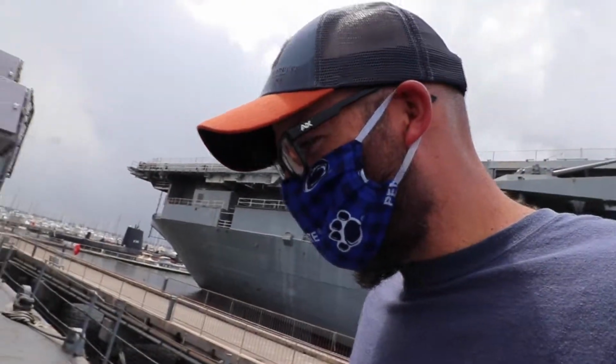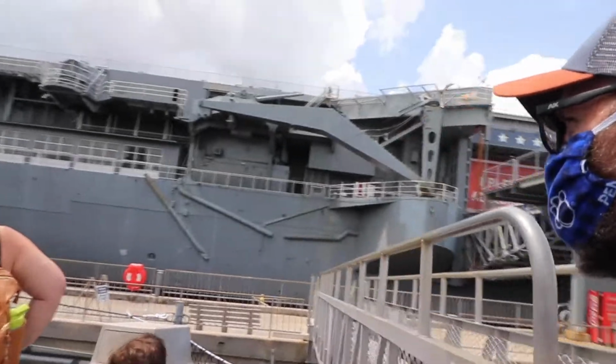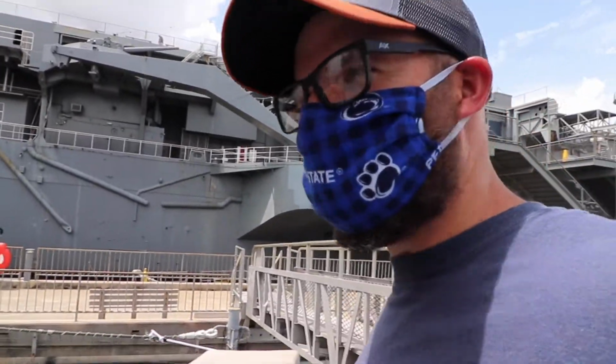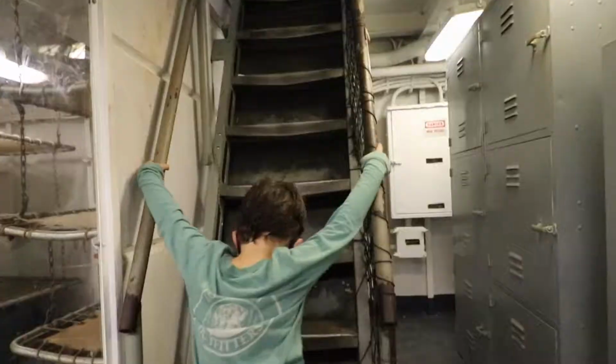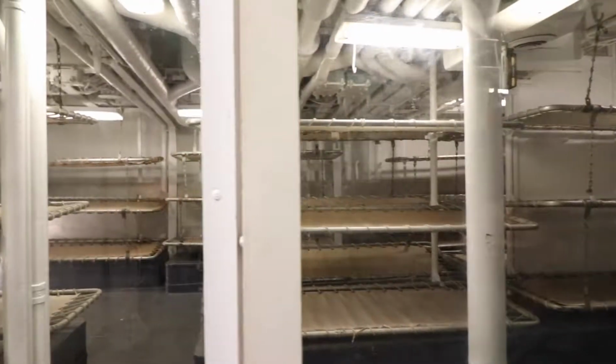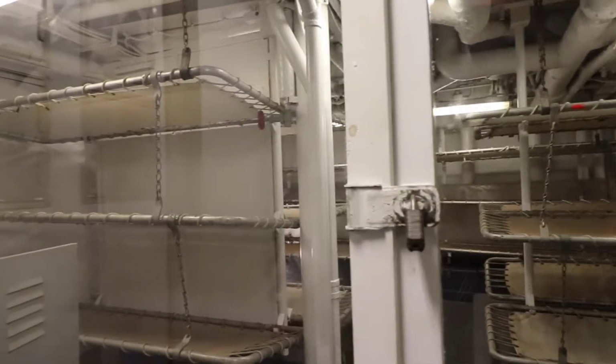And the transition over to the destroyer. See the other big boat Augie's calling it. And try to figure out what's going on over here. Augie, look, this is where they slept. That was their beds.